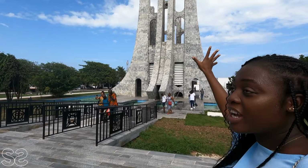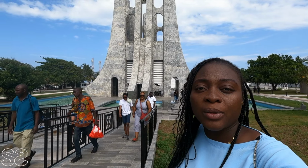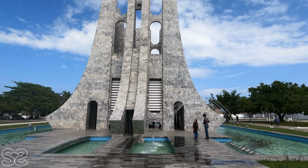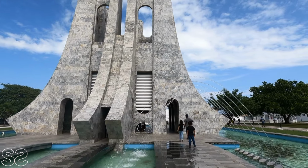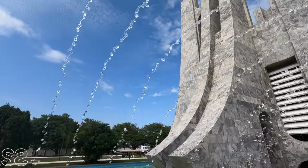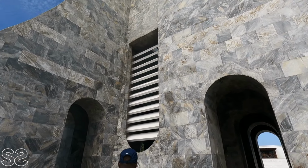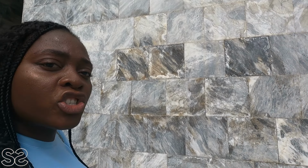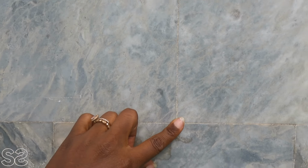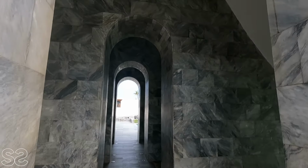So this structure here is where Kwame Nkrumah was buried, and we are going closer to his tomb to see how it looks like inside. Let's go, guys. This structure was made from marble, so as you can see, this is how it looks like. And I'm really happy they maintained the marble, so we are currently here.